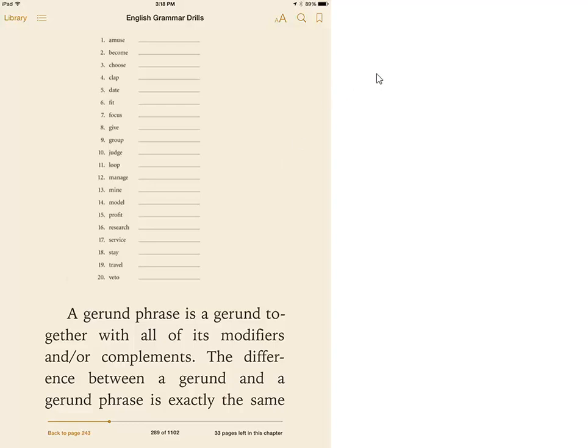Okay, welcome back as we discuss gerunds and infinitives. And remember, a gerund is simply the present progressive with the ing ending. So hike, the gerund would be hiking. Okay, so that's what a gerund is. And what makes it a noun instead of a verb?